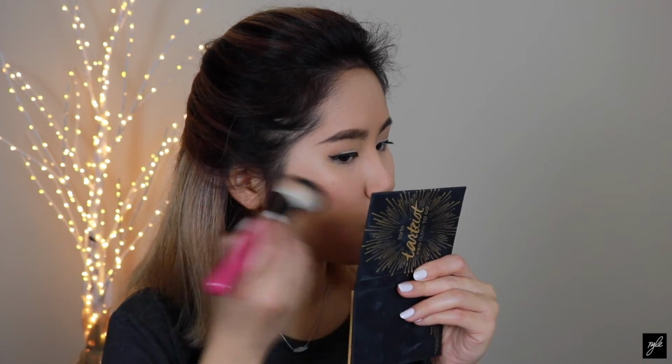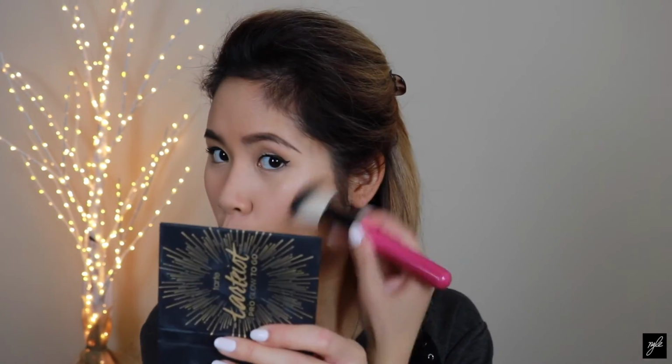I'm going to use an angle brush from BH Cosmetics and go back to the Tartist palette, and I'm going to use the bronzer right here. This is a white. The hairline, the forehead, temples.